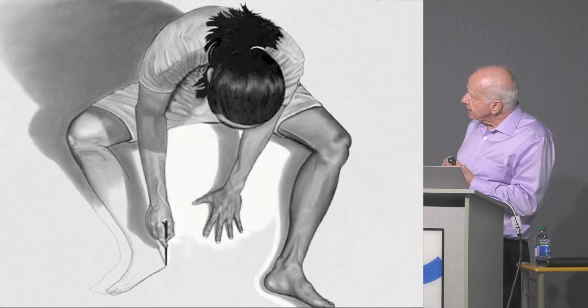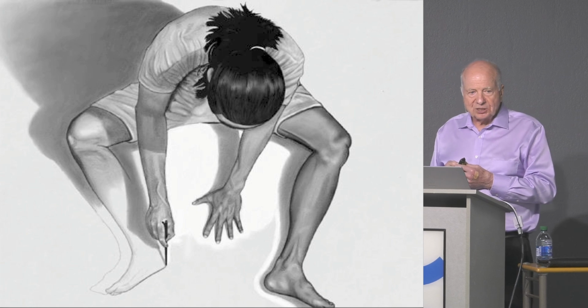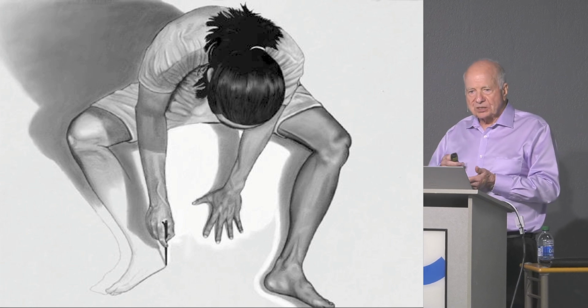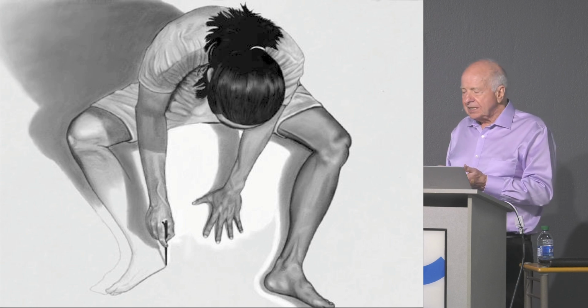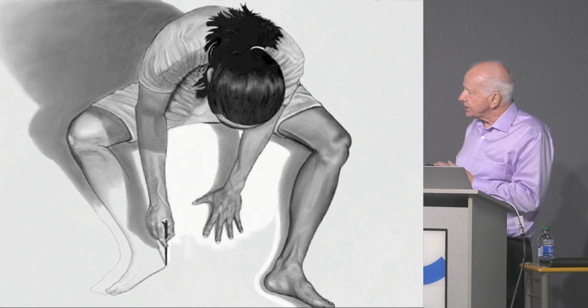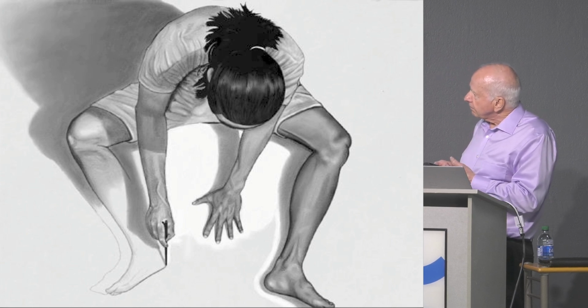Well, anyway, here's a drawing by M.C. Escher, who was a Dutch mathematician who did a lot of drawings which had unusual geometric representation. Anyway, I just thought this girl's drawing herself. Well, she's a drawing itself.